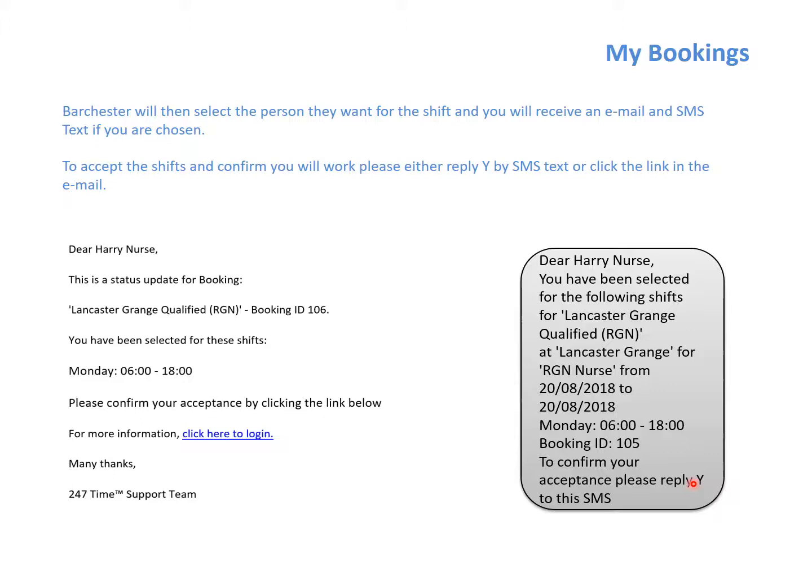If you ignore the text, Barchester will not know if you are going to fill that shift or not, and they've specifically chosen you, so it is important that you do respond to that text. Or alternatively, you'll receive an email and you can click the link in the email and that will take you to the system.